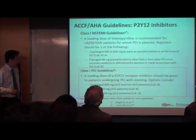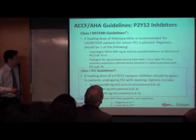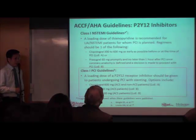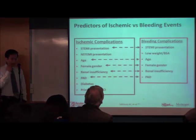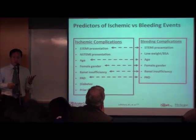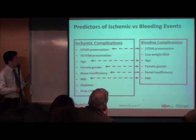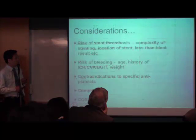However, the Americans have not made such similar recommendations. Basically, for their PCI guidelines, they say you can use any of the three drugs. They refrain from recommending one over the other. So which antiplatelet for which patient? Now, when we give the patient a certain drug, we always think about what is their risk of ischemic events in the future. However, when you look at the risk of ischemic events, many of them are similar to the risk of bleeding complications as well. So it's not so easy.